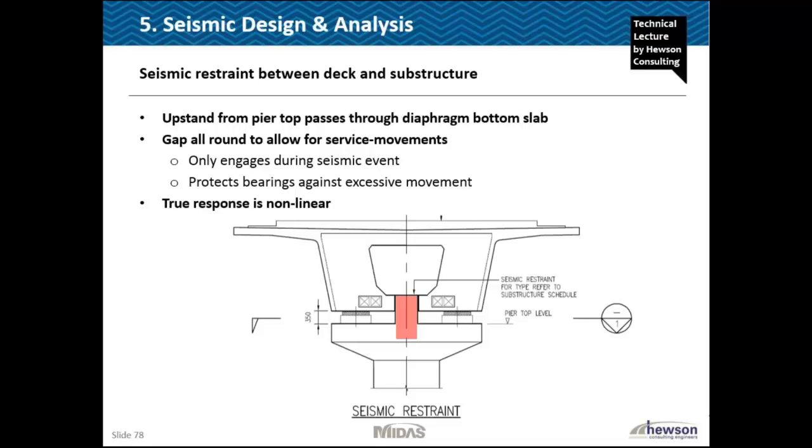But under the seismic event, the magnitude of movements and forces which we would get would be too high for the elastomeric bearings on their own to resist. After the relative movement exceeds that gap, the seismic restraint comes into contact with the diaphragm and prevents the bearings from excessive movement. So the true response is nonlinear, in that the force between the diaphragm and the seismic restraint is zero until that gap is closed up, and then it's a direct contact. So the question is how to model that in a linear response spectrum analysis.